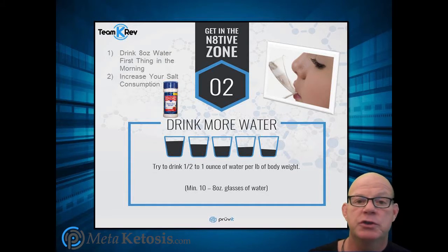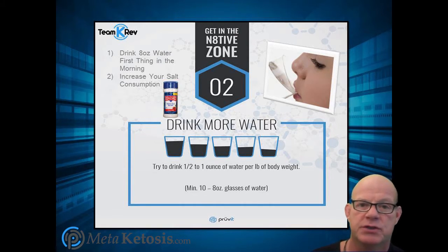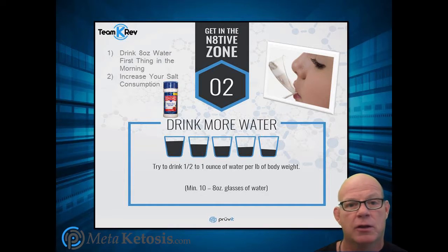The other thing I want you to do is increase your salt consumption. And when I say salt, I'm not talking about table salt, your typical iodized salt. I want you using a really, really good salt: Himalayan pink salt, your sea salts that are out there. I like Real Salt. It's mined here in Utah. It's a full salt. It's got minerals in it along with a high level of sodium, and it's just really, really good.